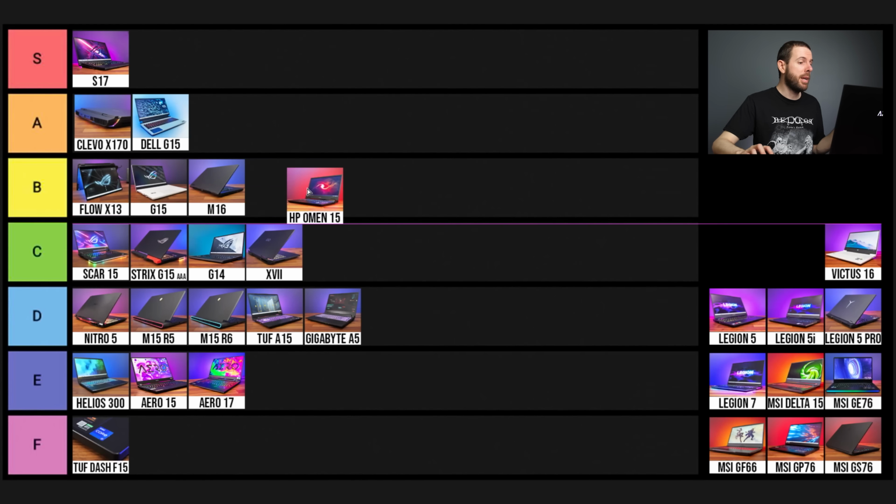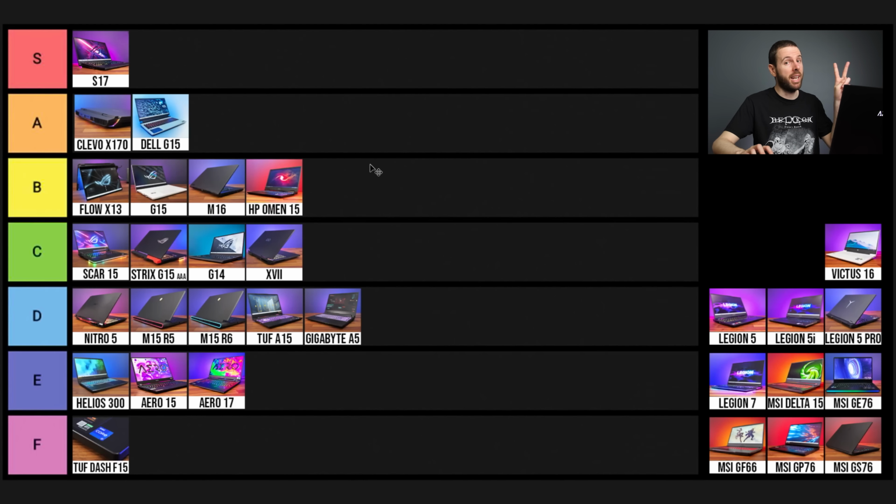Alright, next up is the HP Omen 15. I think I'm going to have to give this one a B. If you caught my review of it last year, I said the Omen 15 was the second best Ryzen gaming laptop available at that time. Unfortunately, like the Acer Helios 300 in the E tier, they haven't really done anything to keep up with the competition. Fortunately, unlike the Helios 300, they haven't actively gone out of their way to make it worse.